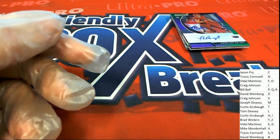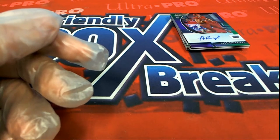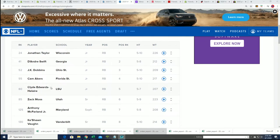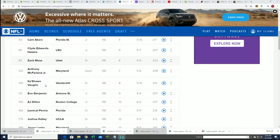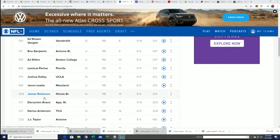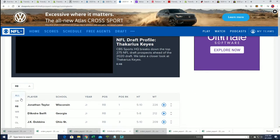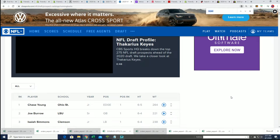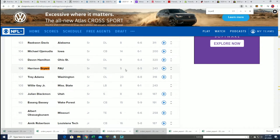And I was just telling everybody I was going to look up on my sheet here, Edwards, and see. These are the top running backs. And so let me see. I thought Edwards was higher, but maybe I was wrong. Let me see. So I'll find the Edwards. Let's see where a couple of these guys fit. We just pulled the Harrison Bryant. So Harrison Bryant here is the fifth ranked tight end.